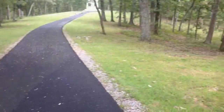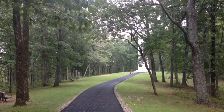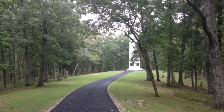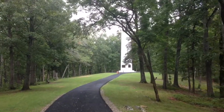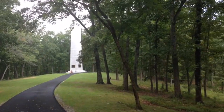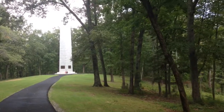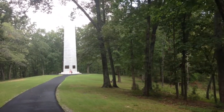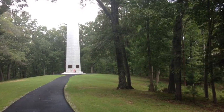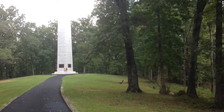Pretty cool. Look at this monument we're walking up on here. It's pretty cool. Our Junior Ranger was just saying it's big, like the Washington Monument big. I think it's a forced illusion, but yeah, it is an obelisk, like the Washington Monument. The boys down there are playing on it. The thing is huge. That back there is the top of the mountain.